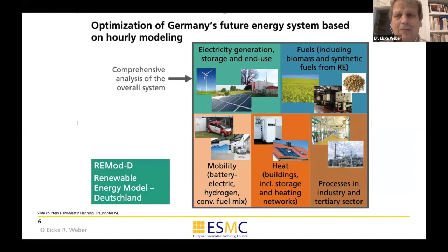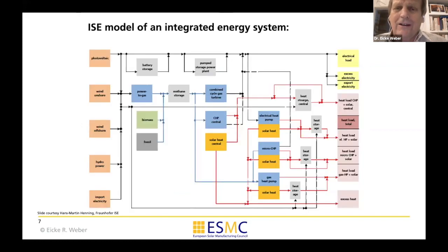In my institute in Freiburg, when I was the director, Hans-Martin Henning, who was at that time my deputy director, developed a model called REMOD-D to model in detail what the needs are for a country like Germany in order to be supplied reliably with renewable energies. This is a very complicated model, as you can see here. It has as input the different sources of energy, and it combines them with the different needs, and the output is, of course, what we need to have.